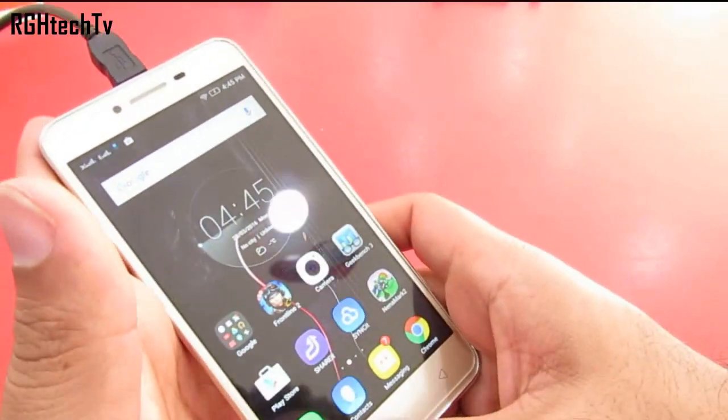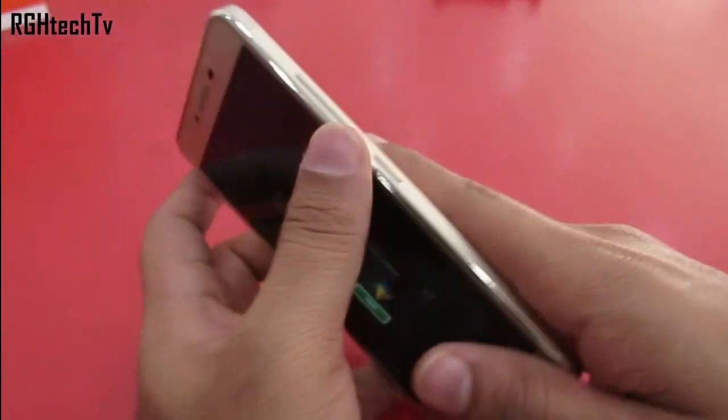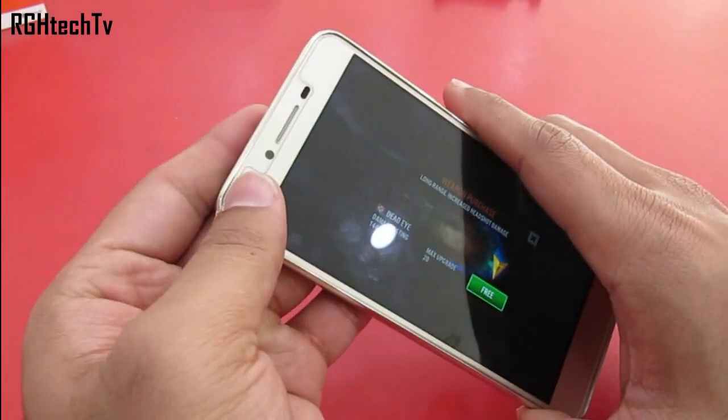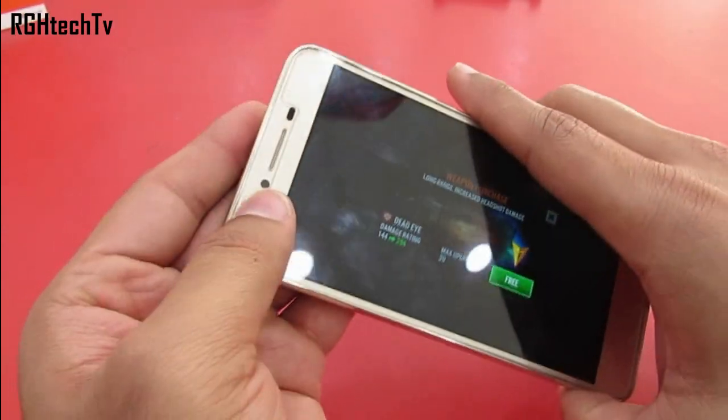And the device also gets heated up a lot around the camera area and around the earpiece while we are gaming and also while charging. So it's good for normal day-to-day usage, but not for heavy multitasking and high-end gaming.